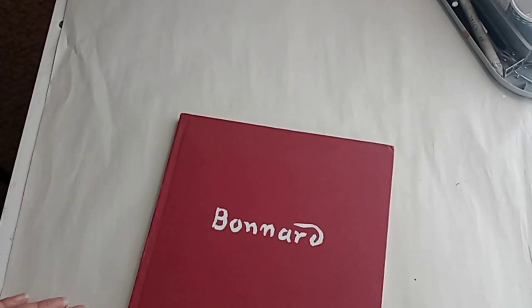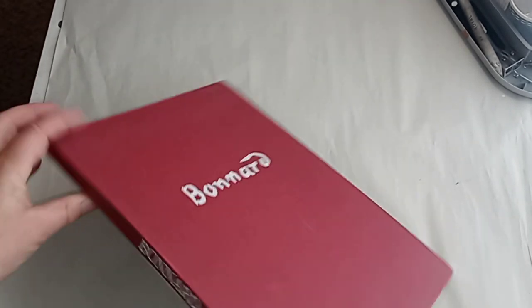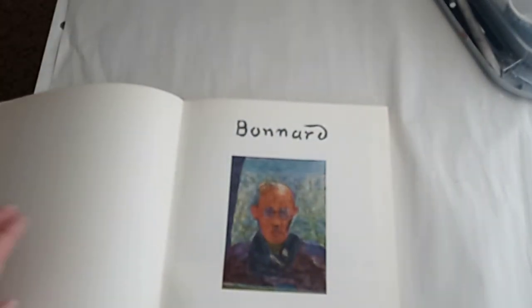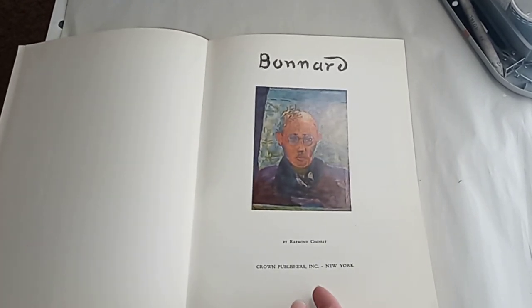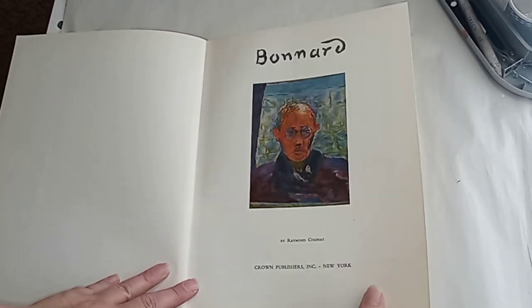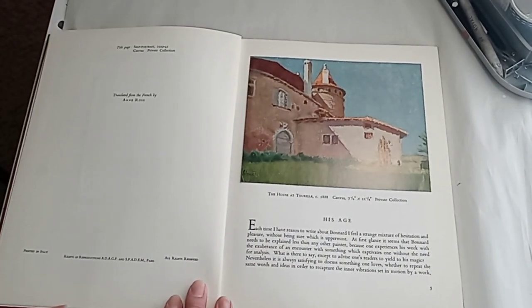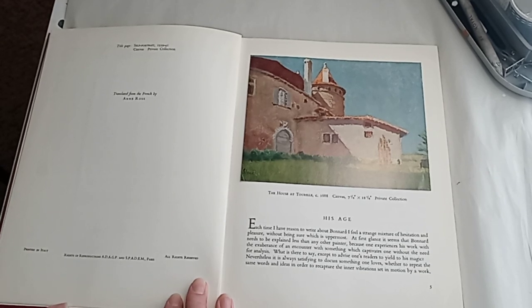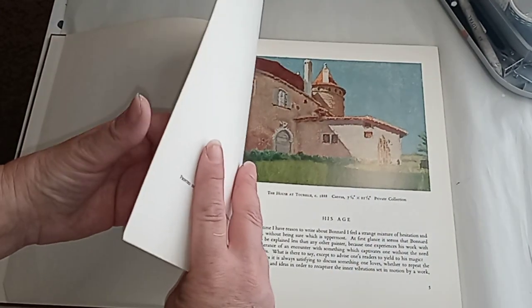Okay, next one is, I don't know. There we go. Bonnard. There was no jacket on this one. There's the publisher, Crown Publishers Inc. in New York. This one's kind of old too. It just feels like it is. It does not have a copyright date in it. That's kind of weird.